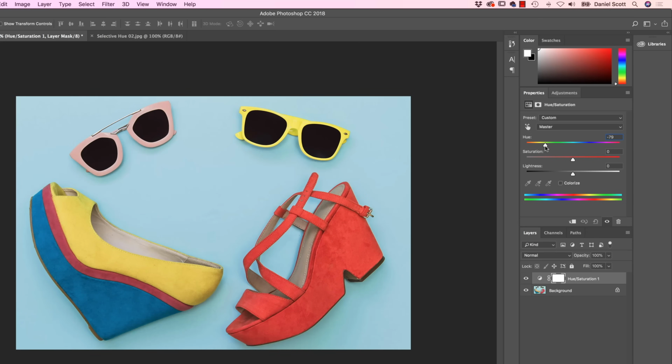But to change it, if I want to make it pink, there we go. So the yellow sunglasses are now pink, which is awesome, but everything else has changed color. It's kind of cool, but it's not what we want. We want to just change the yellow. So put it back to 0. And what you do is see this thing that says Master? That's doing everything. What you can do is be selective about the colors. So you say, I want to just change yellows, please. Click on yellows and start dragging that. And voila, it'll affect just the yellows. Cool, huh? So now you are going to be pink.